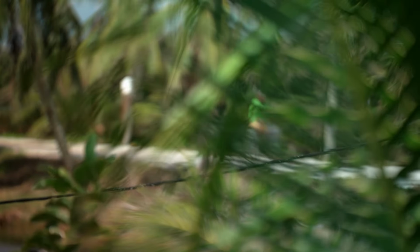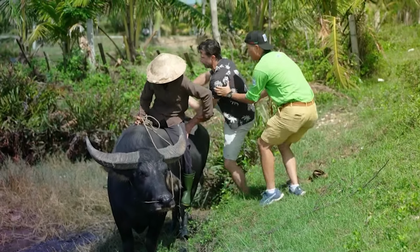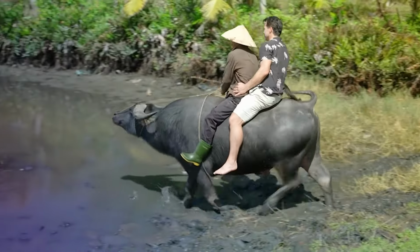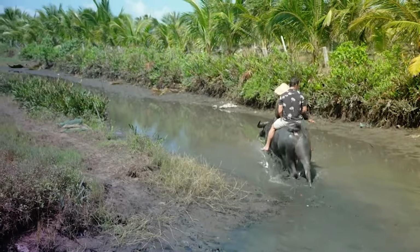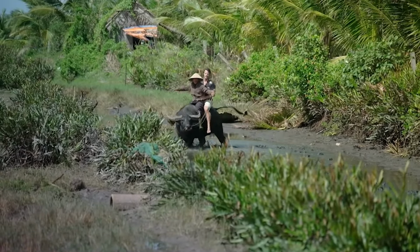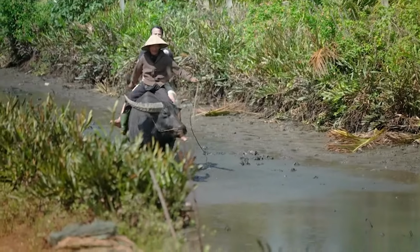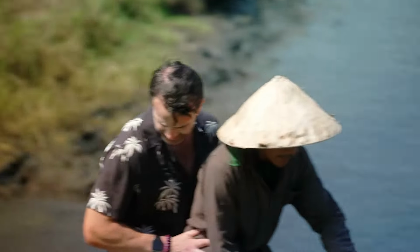So what are your tips for riding a buffalo? What should I know? Take your shoe off. Yes, shoe yourself. All right. Oh, there he goes. All right, successfully on the back, we're away. Riding through a rice field. Standing covered in mud. Woo-hoo! I'll tell you what, the suspension on this thing's not great. Now, this is how you arrive at a scene.